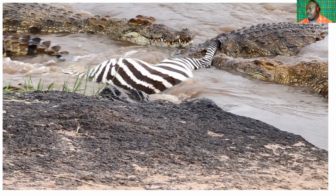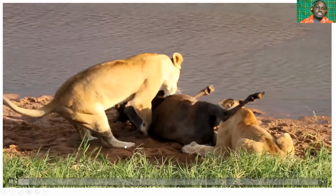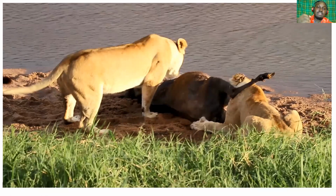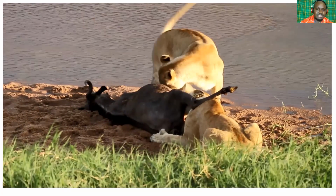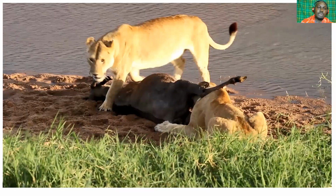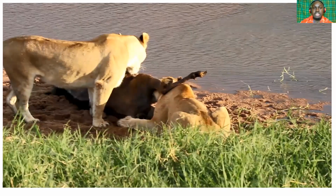And then the next thing today, we also have lions. When the wildebeest migrate, the lions also take advantage and ambush these wildebeest when they are trying to cross the rivers. That is Mara River, Sand River, and small other rivers inside the reserve. Anywhere they try to cross, the lions take advantage and feed on them.